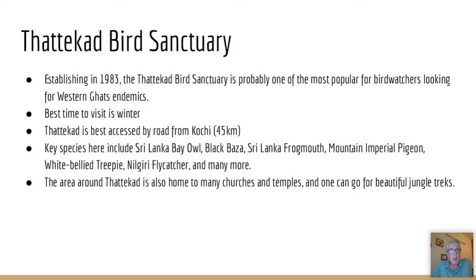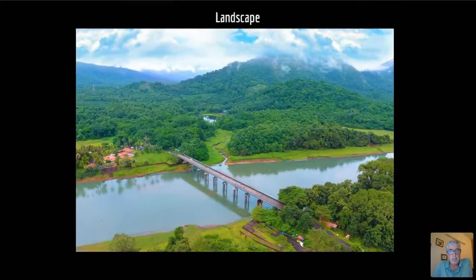But in particular, there are a few birds that Thattakad is famous for. Sri Lanka Bay Owl is one of them. Frogmouths, again. Black Baza, all birds that are difficult to find elsewhere and best seen at Thattakad. So Thattakad is along the Periyar River. It's about 3 or 4 hours from Periyar itself.